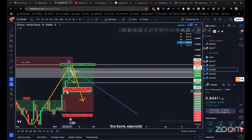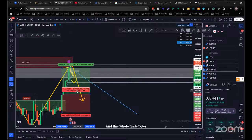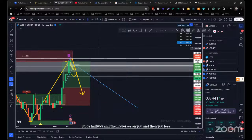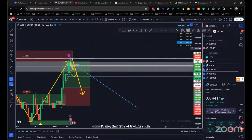Especially if you're doing like, let's say 1 to 3 risk to reward, and you're risking 1% per trade. And this whole trade takes a week for you to hit your 3% target. Let's say it hits your loss and it might take a week to hit your loss, stops halfway and then reverses on you, and then you lose the 1%. That entire week you made negative 1%. To me, that type of trading sucks. That's why I would prefer day trading on smaller time frame.